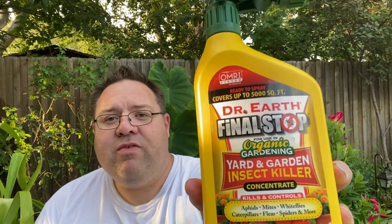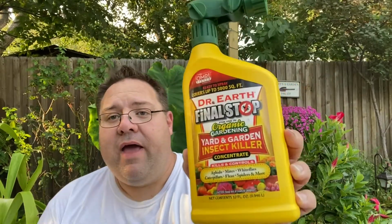So I am using Dr. Earth Final Stop as my organic insecticide for my bush project to kill the mealybugs. In addition to mealybugs, this also does aphids, mites, whiteflies, caterpillars, fleas, spiders, and more. And so this is a really good product to use.